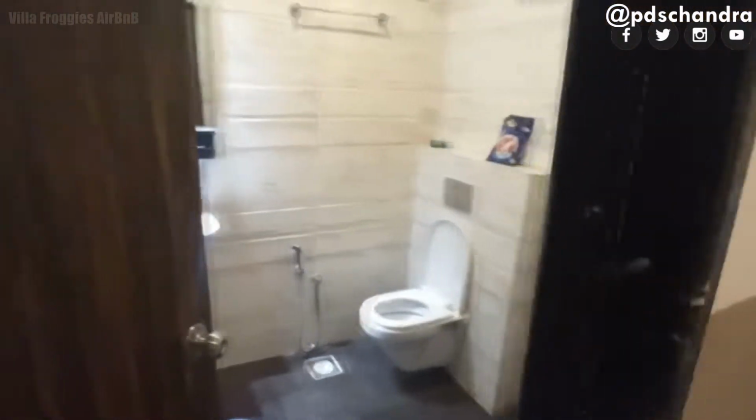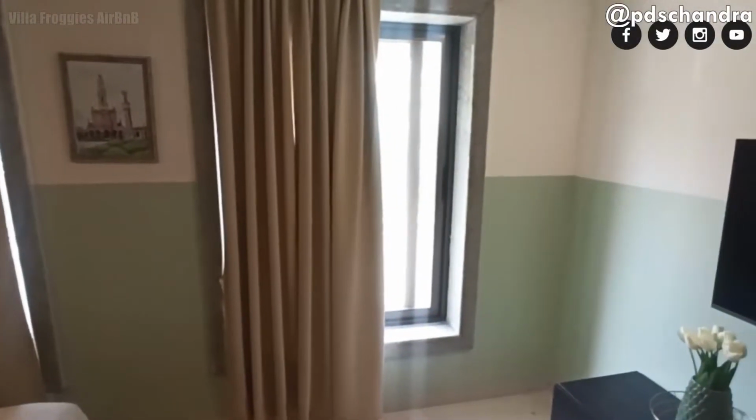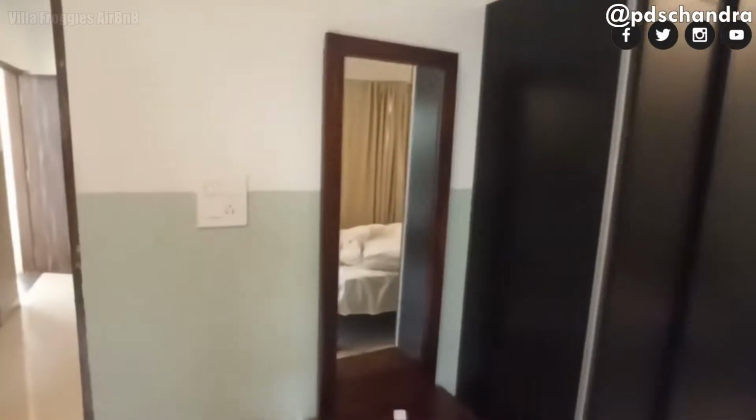This is bathroom number 1. Smart, neat, and this door leads to a utility vent where all the pipes run. This is the bedroom 1, which is very spacious. 2 windows looking outside, and a television and a storage, nicely decorated with lamps and a full-size mirror.